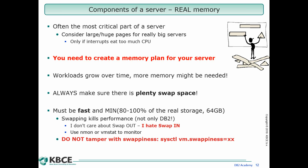Why is that done? That is done because if you have so much memory, like a box with 256 gigabytes of memory in there, then 4K frames actually are a lot of overhead for the operating system to manage. And if we can make that easier and simpler for the server, then that is a very welcome thing. If you have huge pages, you must also tell DB2 to use the huge pages.